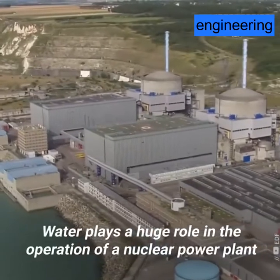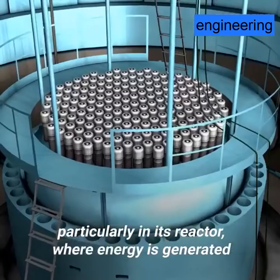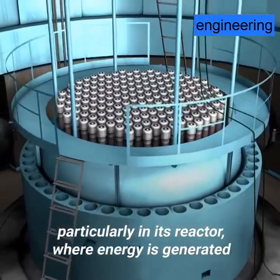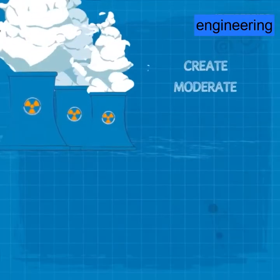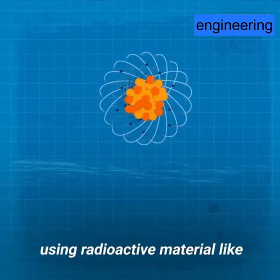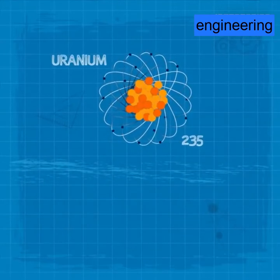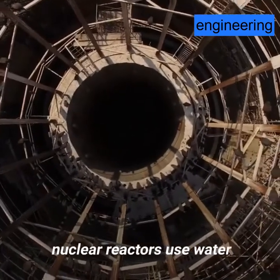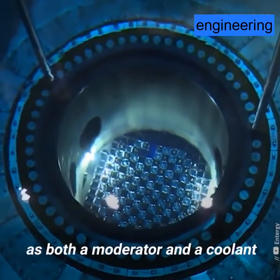Water plays a huge role in the operation of a nuclear power plant, particularly in its reactor, where energy is generated. Nuclear reactors create, moderate, and control a series of nuclear reactions using radioactive material like uranium-235 as fuel. Throughout the process, nuclear reactors use water as both a moderator and a coolant.